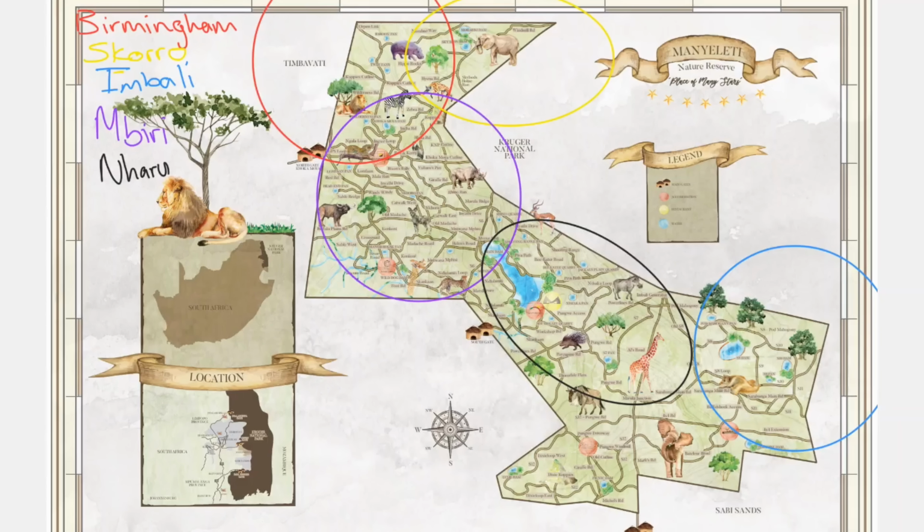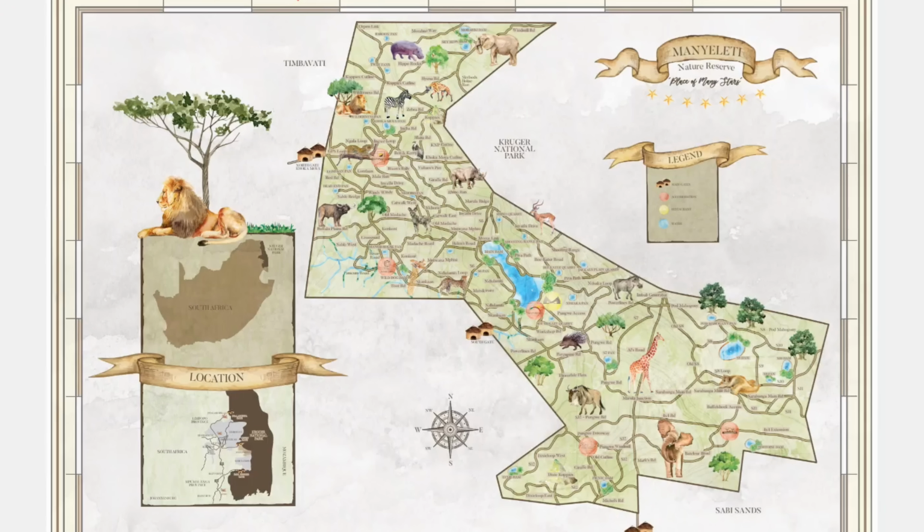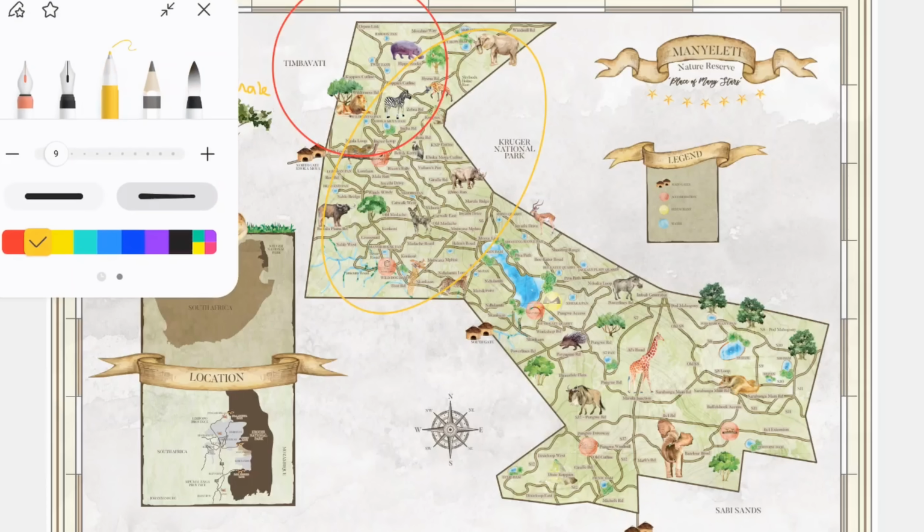Onto the males. Just like the Birmingham Pride, that's almost where you could find the Mberi males. Just remember, Mberis are dominant over the Birmingham Pride, so these territories will overlap. From there we have Mandevu and the young Orphan male, their territory looking like that. Alrighty. Then from there we have Red Road's territory. It's quite a large one, this.